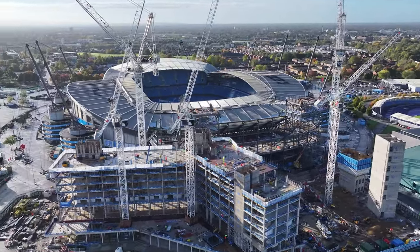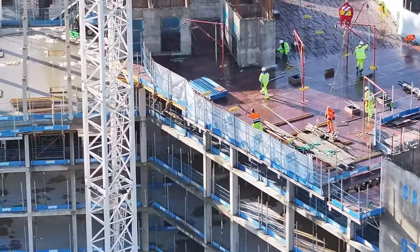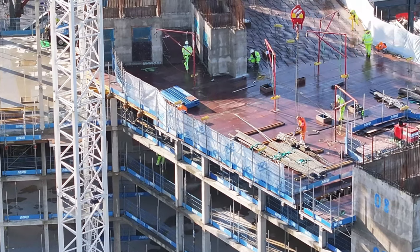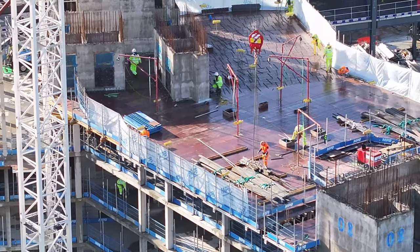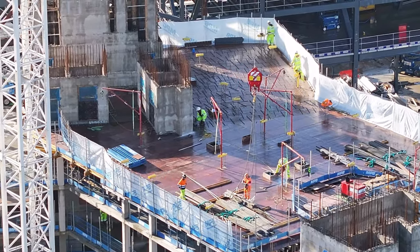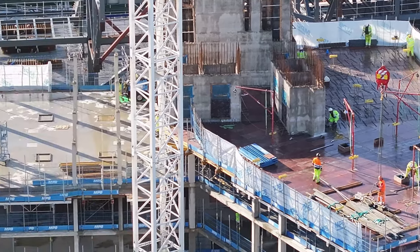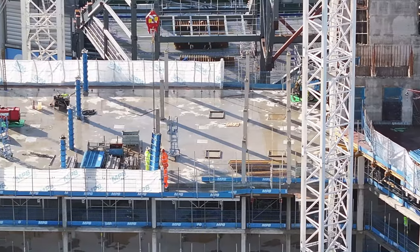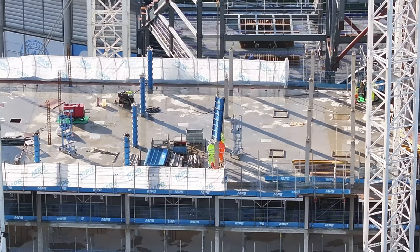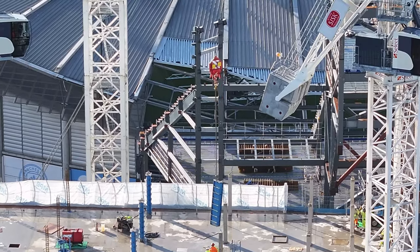So move around and look at the activity on the hotel. As you see, yet another floor being shuttered and rebarred, ready for the concrete. See the cranes in use.